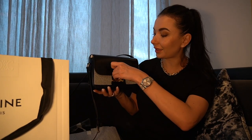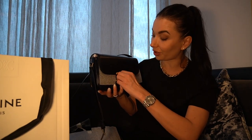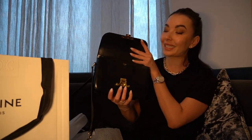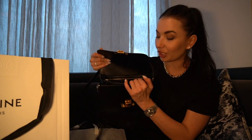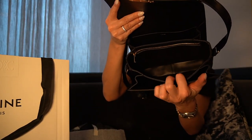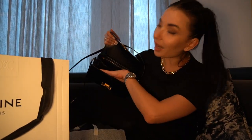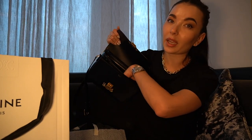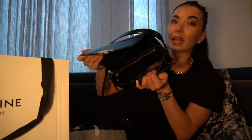Look at the detail. I may need to make my nails shorter to be able to open it. Anyway, the second my husband saw this bag, he was like, wow, that is a really beautiful handbag. And I agree. So this is the inside. It has a few little compartments, which is perfect because here I can keep my phone, my keys, my wallet, and here I can put makeup and things like that. That's what I usually have a problem with, finding things in my bag.